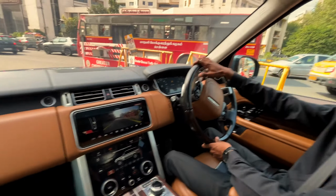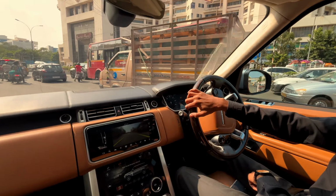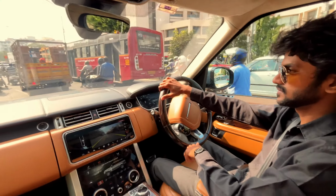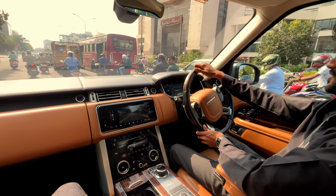So अभी हम हैं Range Rover Land Rover Autobiography LWB, मतलब long wheel base, और हमारे साथ है Boomcast के Ali, he is the man. सो अली भाई, क्या हाल चाल है, कैसे हो, how are you? All good, everything fine as always.